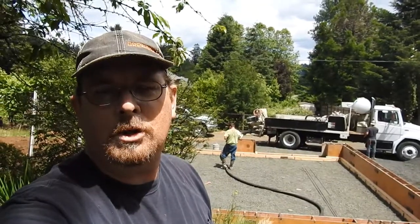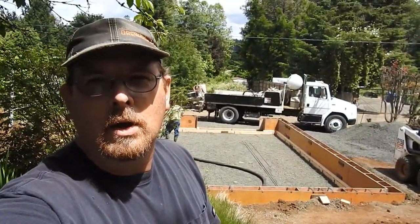So here on the home front we have foundation being poured on the future world headquarters of Jaws Jr. Entertainment. Yeah, the shop. So we're going to take you along for a ride with this stuff, just to show you how it's done and what's going on with it. So we'll have multiple cameras, multiple angles set up, and just sit along for the ride.